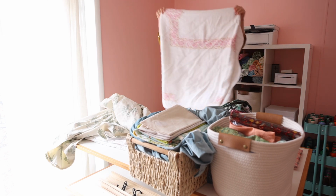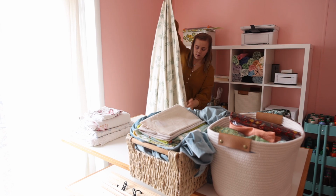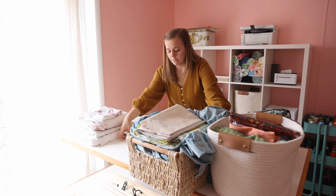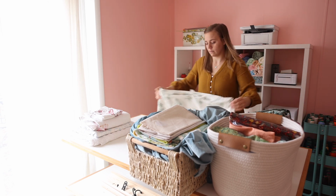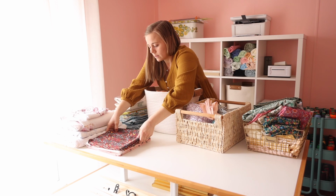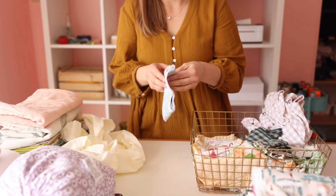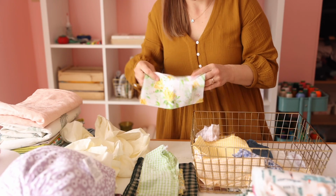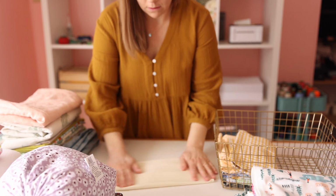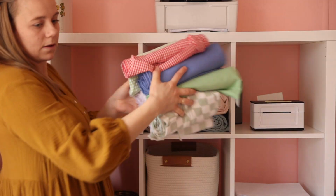The biggest organizing job I needed to tackle in my sewing room was sorting my fabric. Now, I don't have a huge stash of fabric like most sewers do, but I do still have enough. And to be honest with you, it was not organized in any way, shape, or form. It just looked pretty. It was not organized at all before, so I was really starting from zero. I knew that was going to be a big job and the biggest organizing job I had to do, and so that is what I tackled first.